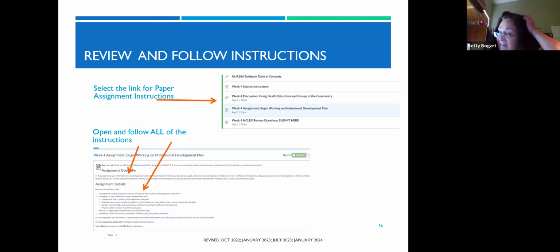Another thing, it is APA. Make sure that there are references, and a paper like this should have at least 3 references on it, okay? Tell me where you get this stuff from. The discussion questions have to have references on it. And some of you did already start your discussion questions. It is a two-part. It's all about nutrition and infants and nutrition and children.